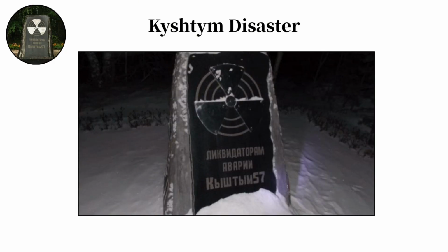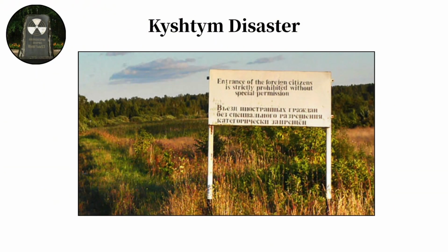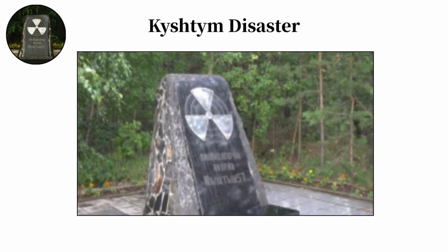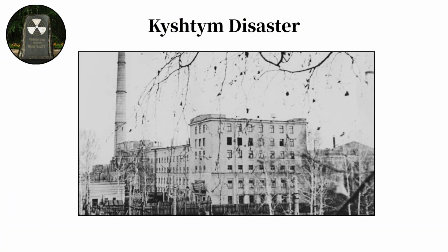The government kept the disaster secret. Radiation sickness killed many locals within days. Only after bodies began piling up were entire communities evacuated without explanation. Residents were told they were being removed for no reason. The truth wouldn't come out until 2 years later. By then, an estimated 270,000 people had been exposed to radioactive contamination.